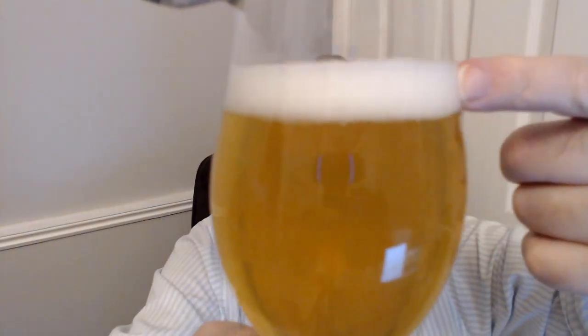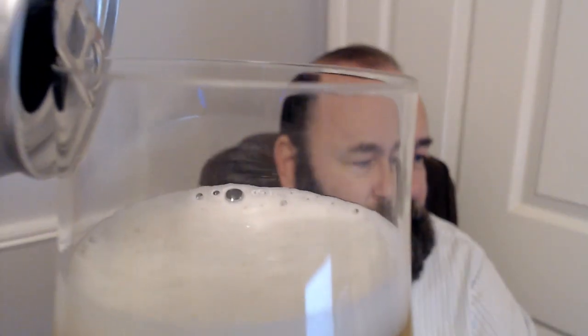We have easily a finger's worth of pure as the driven snow white beer, and there's a tiny bit of haze to this. It might be just frosting on the glass. I mean, it is really, really super clear. If you can see me through there. Yeah, that was my head. It's not perfect, but it's as near as damn it.